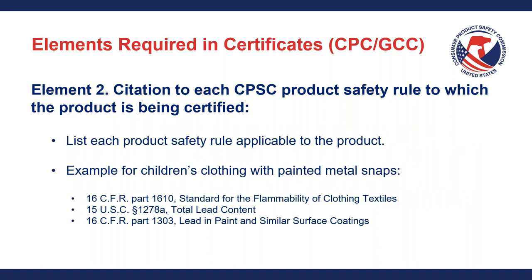Element two, citation to each CPSC product safety rule to which the product is being certified. I did do an example here, which will also marry up with some information later when I get to it. This would be for a children's article of clothing with painted metal snaps. These would be the three citations that would be applicable to you.